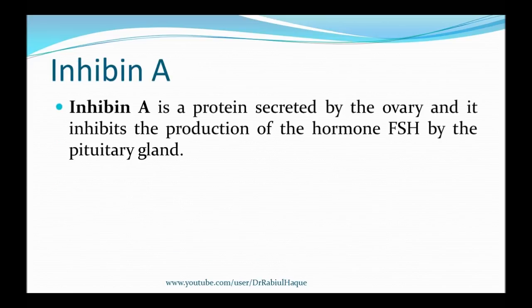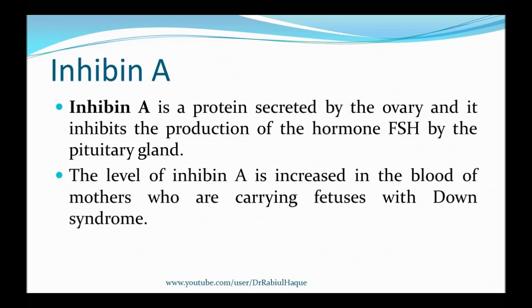Inhibin A is a protein that is secreted by the ovary, and it inhibits the production of the hormone, follicle stimulating hormone, that is produced by the pituitary gland. The level of inhibin A is increased in the blood of mothers who are carrying fetuses with Down syndrome.